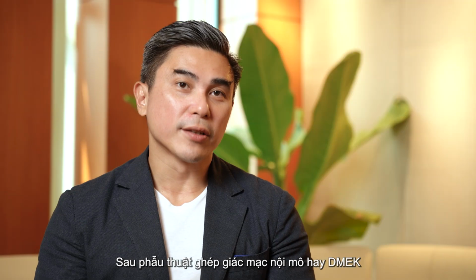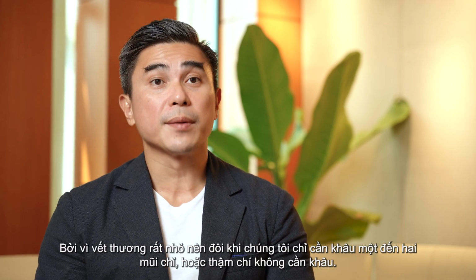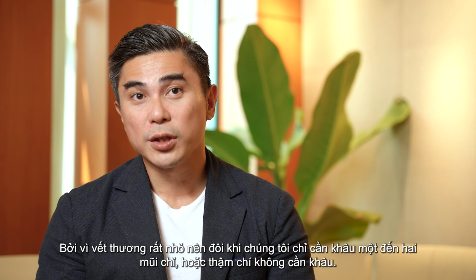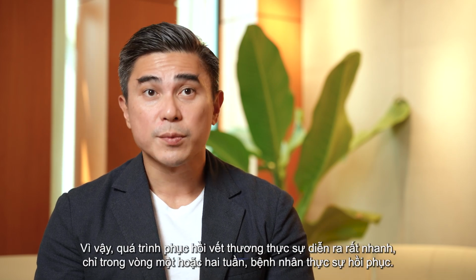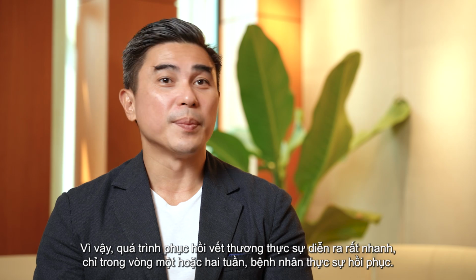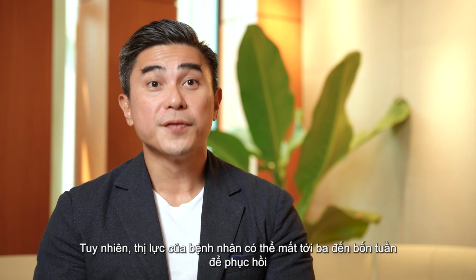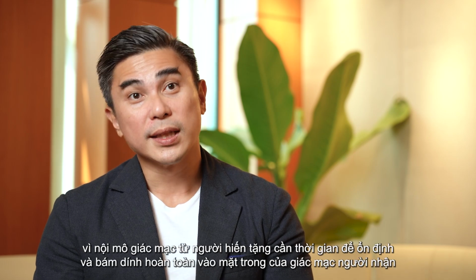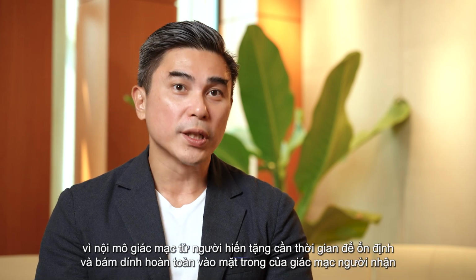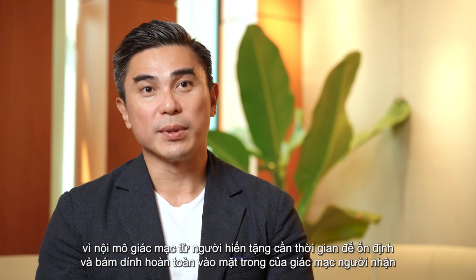After endothelial keratoplasty or DMEK, because the wound is very small, sometimes we do not even need a suture or sewing of the wound. So the wound recovery is actually very fast. Within a week or 2, the patients actually recover. However, the patient's vision may take up to 3 to 4 weeks to recover. That's because the donor on the inner layer takes time to stabilize.